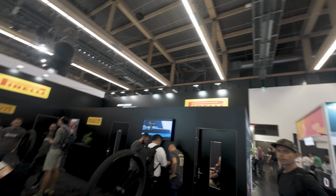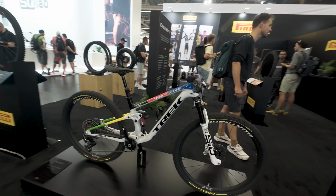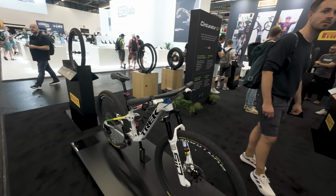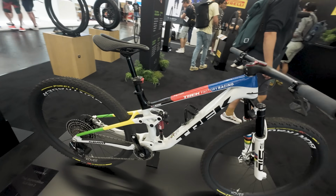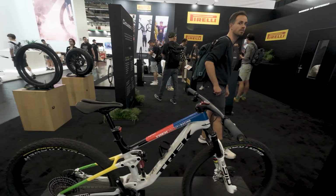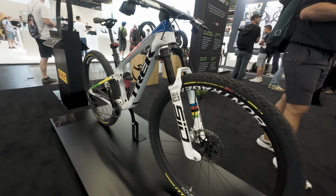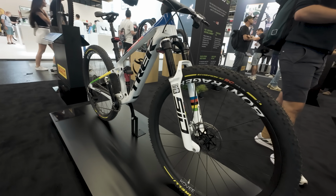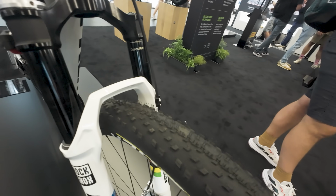Just popped by the Pirelli stand and spotted Trek Top Fuel in World Cup Spec Edition. In fact, in World Champs colours, because that's Evie Richards' bike. Now, Trek don't offer the Top Fuel in a full spec XC race version. I really wish they would, because I reckon that'd be one hell of a fast bike. It is their sort of lightweight trail bike, downcountry bike, whatever you want to call it. But yeah, you've got Sid Lux in the middle, a Sid on the front, and Pirelli's Scorpion XC-RC tyres. Nice fast rubber on there.